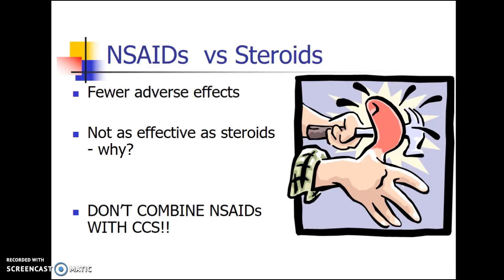Something that's important to know about using NSAIDs and steroids is sometimes we start off with steroids and then we go to NSAIDs, or sometimes we start with NSAIDs and go to steroids. Either way, we don't want to combine the two. And the reason why has to do with that inhibition of COX-1, which will inhibit the protective prostaglandins for the GI tract. If we give both of these drugs, we are going to really, really suppress that prostaglandin production, protecting the gastrointestinal tract, and that can lead to some pretty bad gastric ulceration.